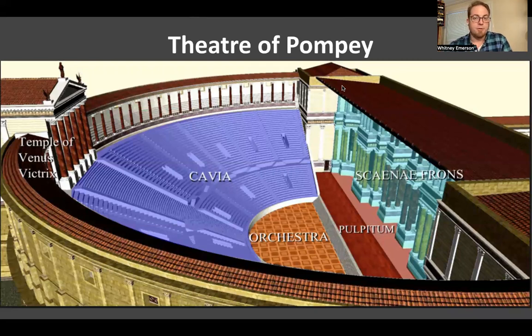Here's a vision of the Theater of Pompeii, sort of 3-dimensionally from the side. You can see the seating area, cavea, with the vomitoria here, orchestra space, pulpitum, raised stage, and finally the scaenae frons or facade.